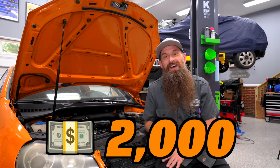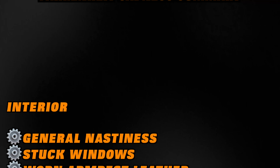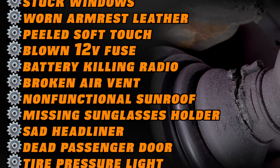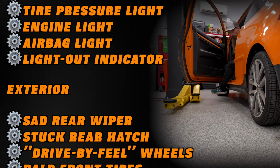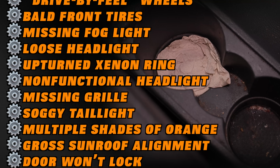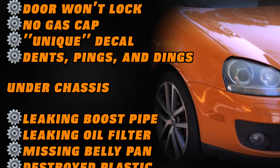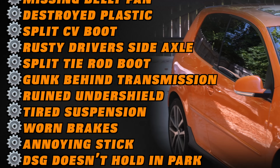Now, if you guessed I paid $2,000 for this car, you would have guessed right. And as you saw, we found a ton of issues. A Christmas tree of warning lights in the instrument cluster, split CV boots, leaking oil filter housing, a transmission that doesn't hold park, doors that don't lock, windows that won't work, overall, a disgusting interior, the classic Mark V headliner peeling, and that's just what we saw so far. Once we start digging deeper into this car, we're probably going to find more.